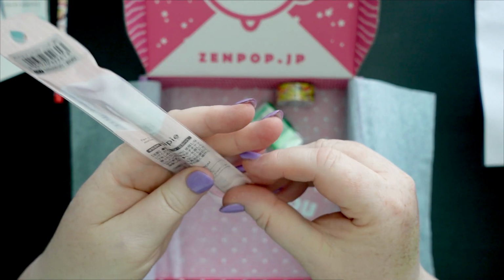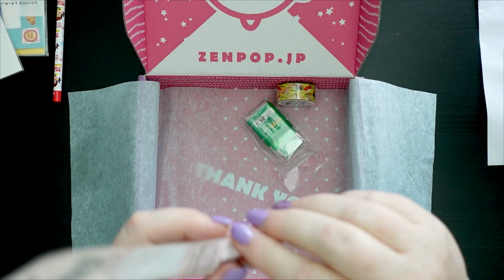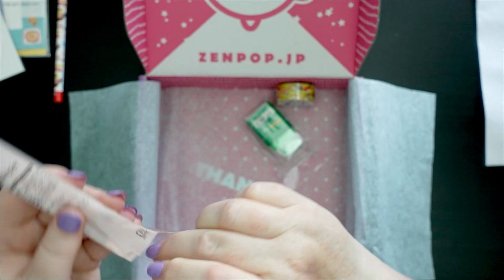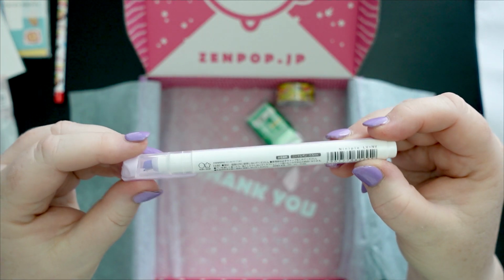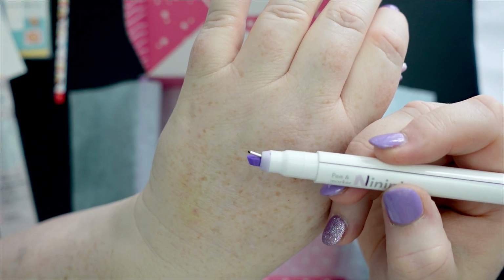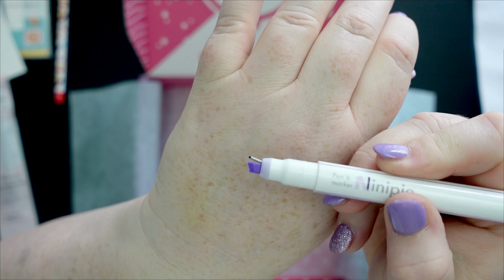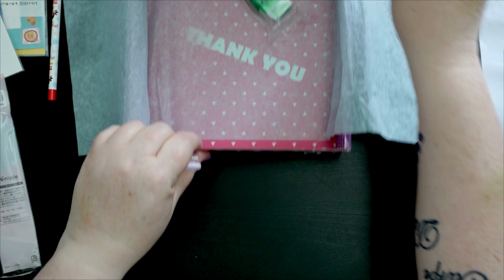I like that, Nini Pie. That's cute. That has to be how you say that. I want to call it a Nini Pie. So it is really freaky. If you have a look at the nib there, it is a pen and a highlighter. That is weird. I have to try that, just to see how that works.